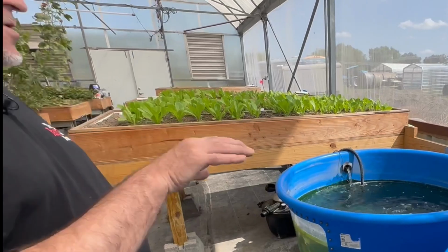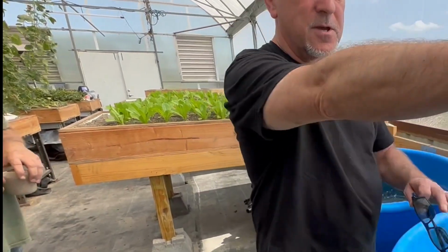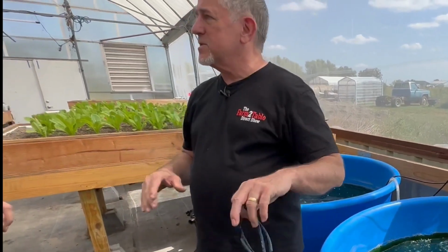So this is a perfect starter to go with something this size for your own experimentation, to learn the science behind it. And once you learn this little system, you expand to whatever size you want. By the time you got that done, you would know whether you want to just double the size. But this would be a perfect setup for a beginner.